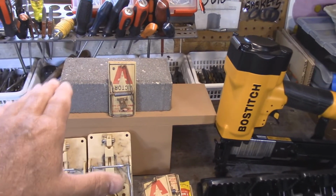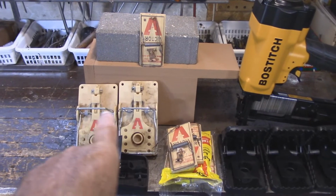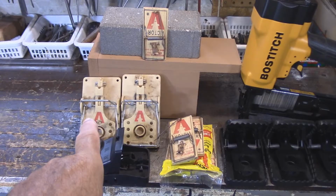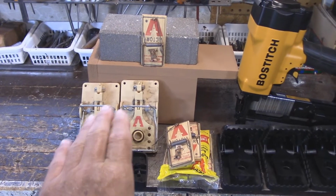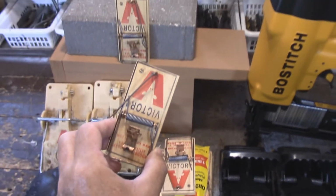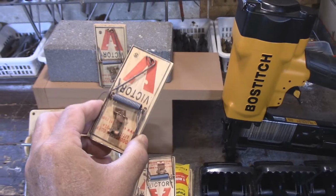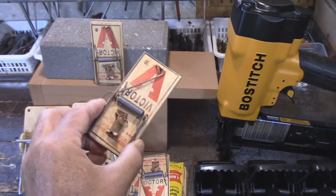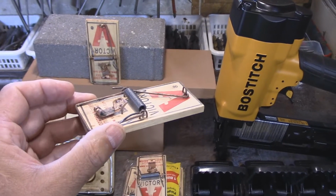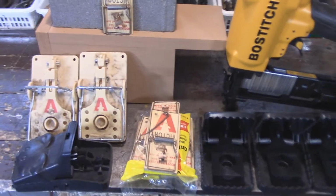Now, I always put a brick on top, and these two, the Victor, are strictly rat traps. You cannot catch mice with these. They're strictly for rats, and I don't use these anymore. Now these ones here are by far the best indoor trap that you can possibly buy. There's a bit of a problem with a lot of people, which I'll demonstrate, because a lot of people don't like these traps for a specific reason.